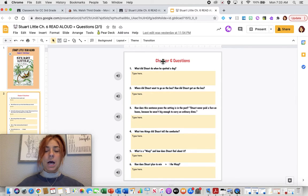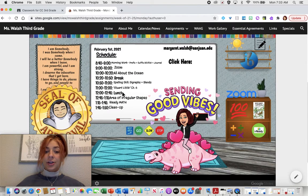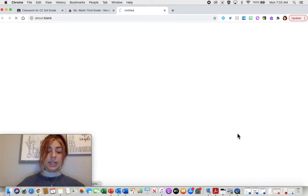Remember, they must be in complete sentences. Miss Walsh forgot to write that up here at the very top, but this is going to be our 6th time doing this, so you guys should know by now. Complete sentences are the expectation for these guys. You will lose points if they are not in complete sentences. Then you're going to go ahead and have lunch. After your lunch, it's going to be area time.